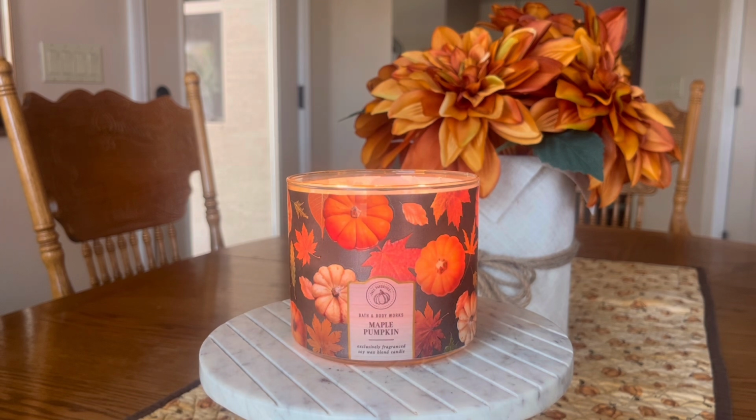The brown sugar note, to Bath and Body Works' credit, is done well in this candle, because I've been pretty vocal about a lot of their candles. Sometimes when I see a brown sugar note listed, it can come across to my nose a little bit scorched or burned, especially if I burn the candle for a longer period of time. But in this fragrance, I'm not detecting that.